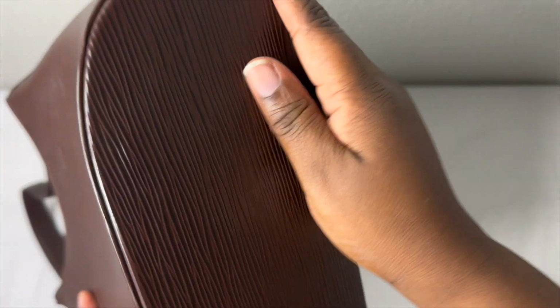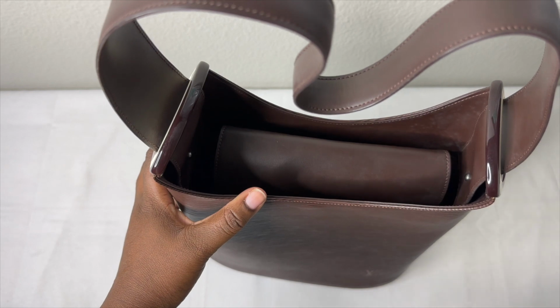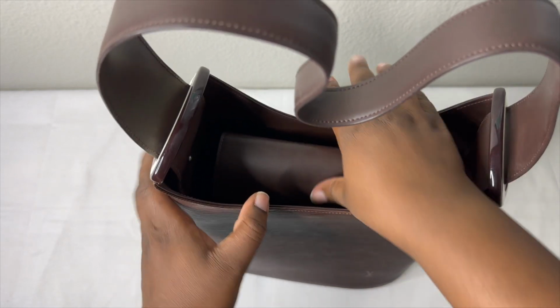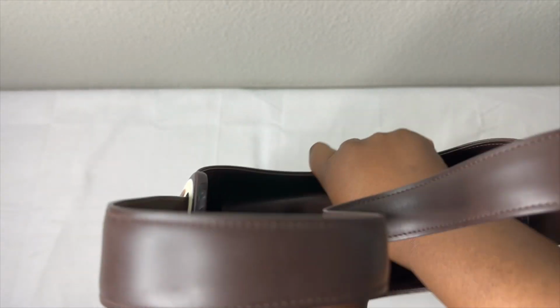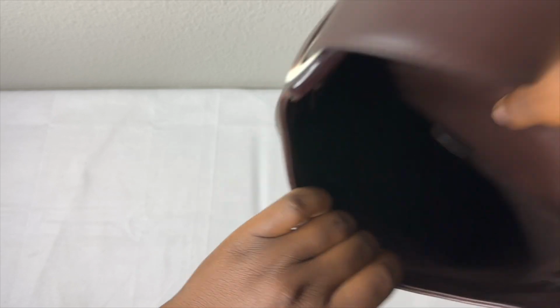Isn't this bag beautiful? I was able to snag this bag from Bag of Culture. They have an Instagram account where they do live auctions and stuff like that. Guys, look at this bag. Look at even the handle. I'm just so super excited about it.